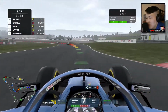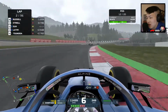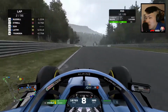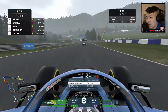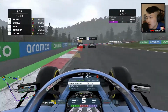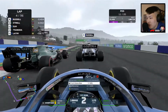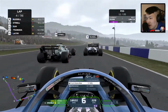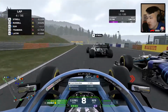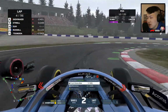Okay, kept the car on track. Nice. Let's stay with Stroll and Russell here. Russell also on the mediums. Oh, Stroll and Russell going for a move on each other. That invites me right into the fray. We're definitely going to get Russell here. Following Stroll. Perhaps getting Stroll as well. Up the inside. Oh my god.